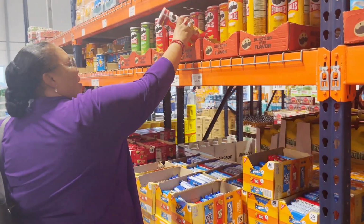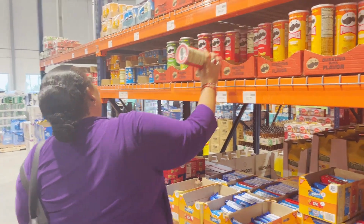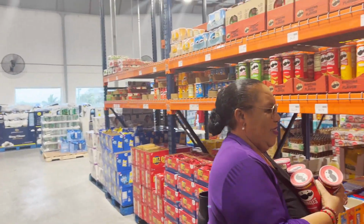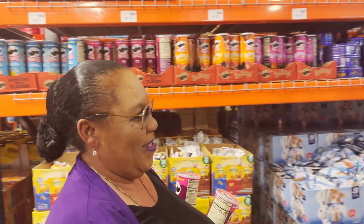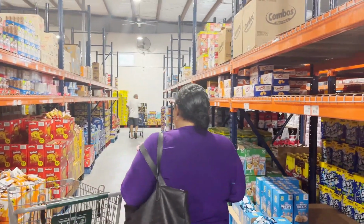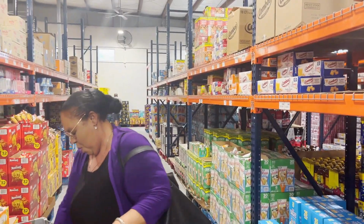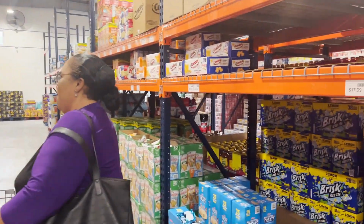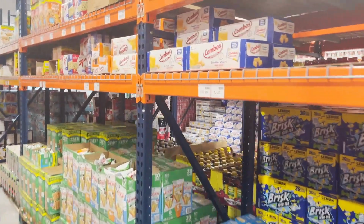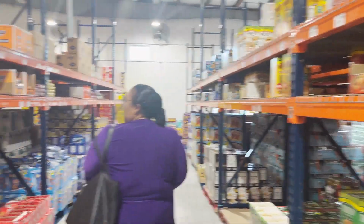So the prices are very cheap, 79 cents for 10. So I'm trying to grab 4 tins. It's the cheapest I see on the island. So they have all different varieties of chips and cheese doodles and barbecue chips, different types of chips that you could eat in the nighttime while you're watching television.